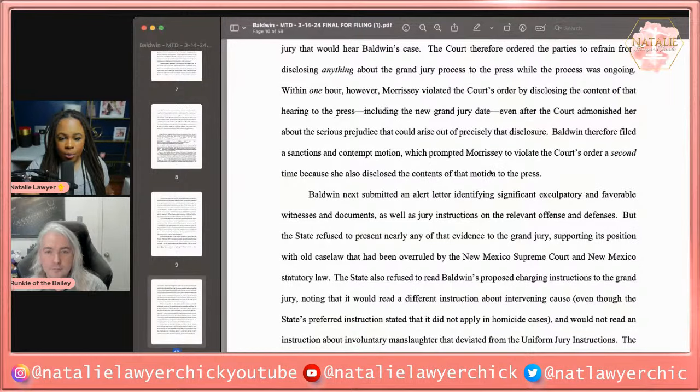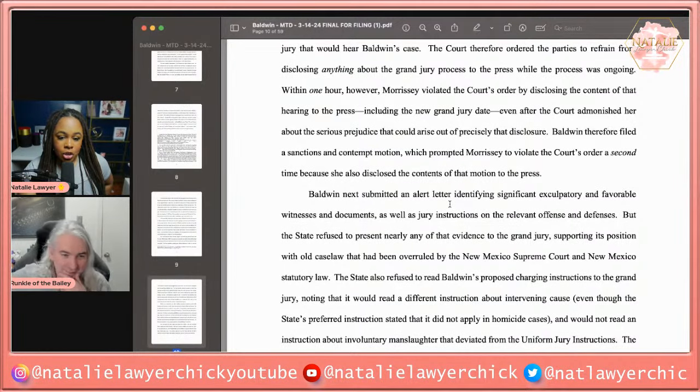Within 1 hour, however, Morrissey violated the court's order by disclosing the content of that hearing to the press. Including the new grand jury date, even after the court admonished her about the serious prejudice that could arise out of precisely that disclosure. Baldwin therefore filed sanctions and contempt motion, which prompted Morrissey to violate the court's order a second time because she also disclosed the contents of that motion to the press.